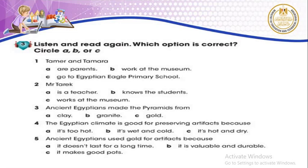Tamer and Tamara go... They are parents, or work at the museum, or go to the Egyptian Eagle Primary School. Which answer is correct? We can think and say: Tamer and Tamara go to Egyptian Eagle Primary School. Number 2, Mr. Tariq is a teacher, knows the students, or works at the museum.